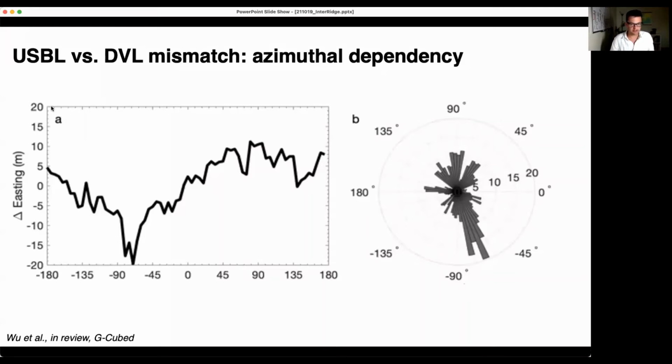So to illustrate that, in this diagram, on the y-axis, I have what I'm calling delta easting, which is the difference in the easting position from the USBL versus the DVL. And so ideally, this would be 0 everywhere. So they should be basically the same. And this is plotted as a function of azimuth. So this is being plotted as a function of that relative bearing between the vessel and the vehicle. And you can see that it has this marked increase in delta easting at around about minus 80 degrees.